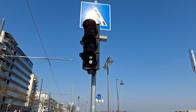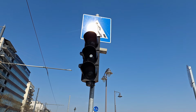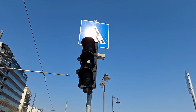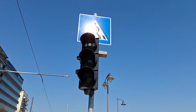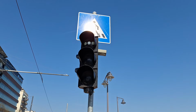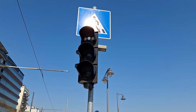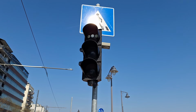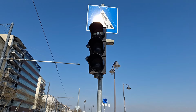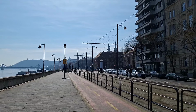And so over here, we have the Budapest tram signaling system. You have 3 dots, 2 dots, and 1 dot, all of one white color. You can see them switching here. 2, 1, and 3, from the bottom to the top. Very interesting. If anyone knows what they mean, please let me know in the comments down below. If you're from Budapest, I'm really liking your city so far.